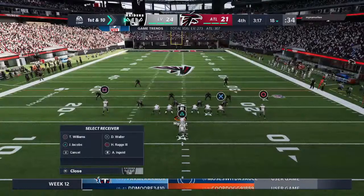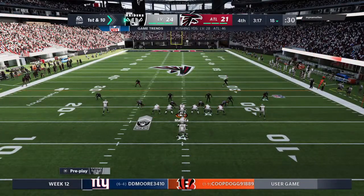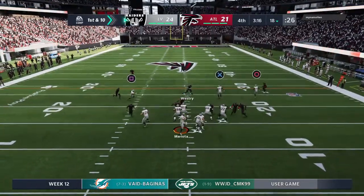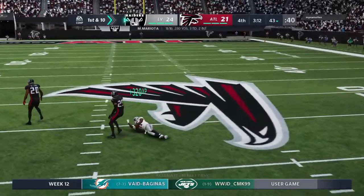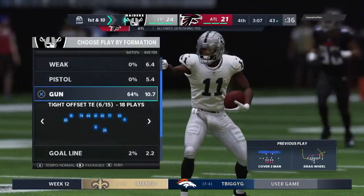The Raider offense set to get this drive started. Their lead back down to 1 score after the touchdown a moment ago. First down's a must on this drive as they start out here 1st and 10. And he'll lay out and pull it in. What a diving catch there. Complete to Henry. 25 yards that time.